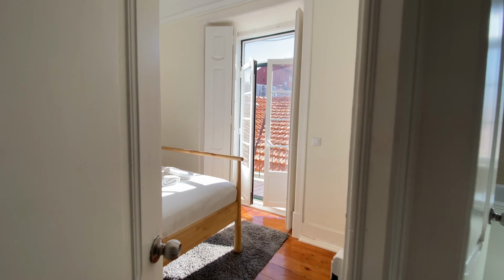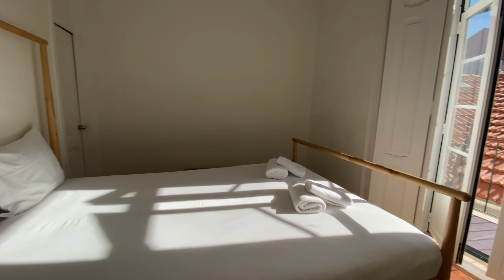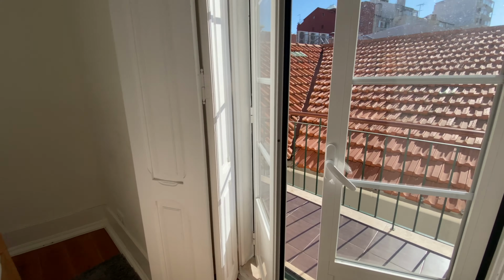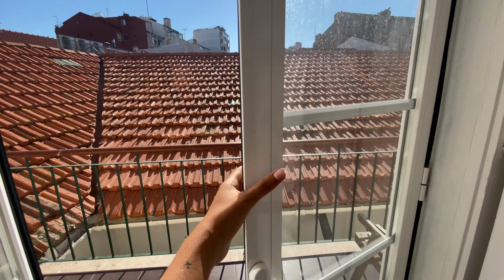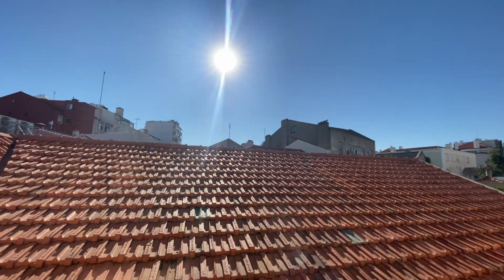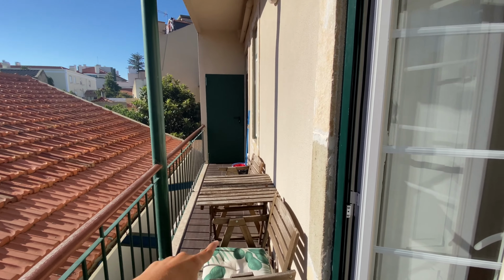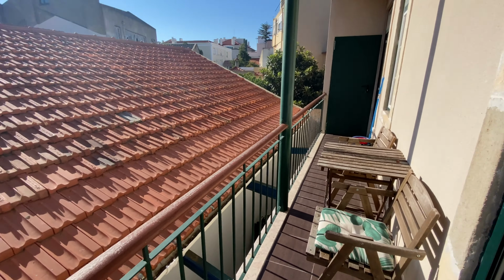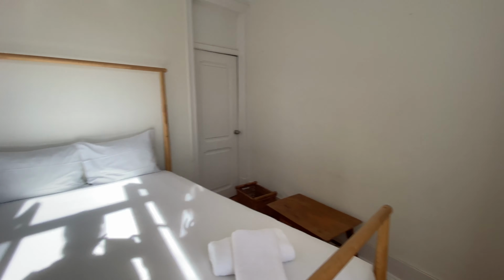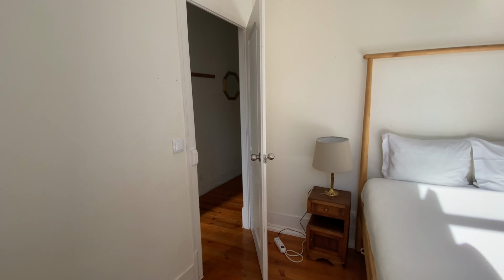We're gonna have bedroom number four here. Bedroom number four is a little bit different. We're gonna have a double bed instead, and a different type of balcony with a different view. This one is a little bit bigger, okay? And it's shared with the kitchen as well, okay? Awesome. So that was bedroom number four. So we are done with the bedrooms.